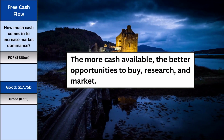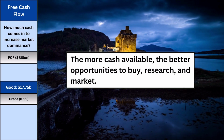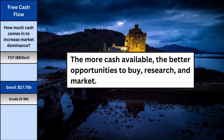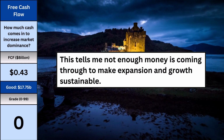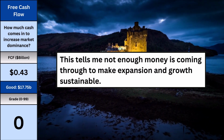Free cash flow is my way to quickly evaluate how dominant of a company we're dealing with. The more cash available, the better opportunities to buy up more companies, the better to research, and more money for marketing. Barrick has little to no cash flow, to the tune of $430 million. This tells me not enough money is coming through to make expansions and growth sustainable.